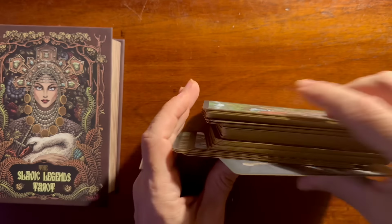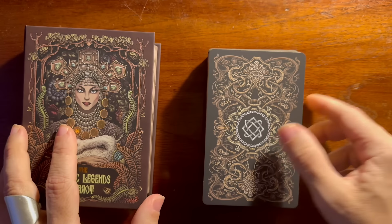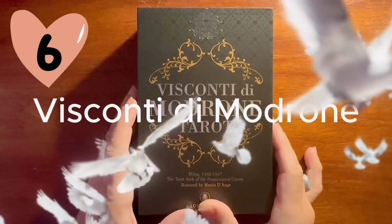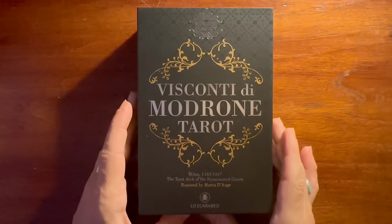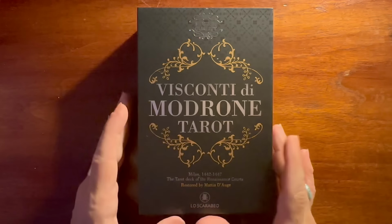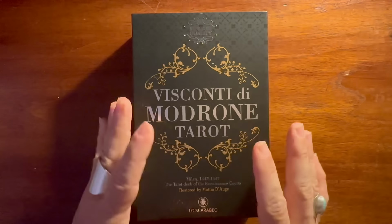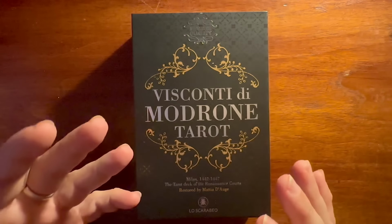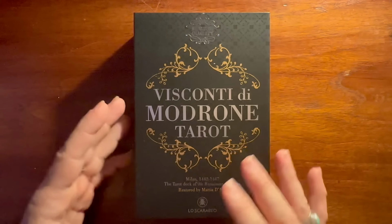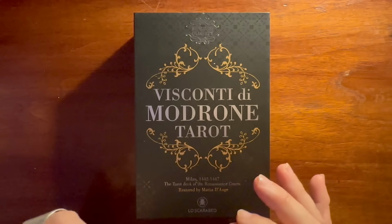So once again, you guys, this is the Slavic Legends Tarot. This is our deck number 7, and let's move on to deck number 6. Deck number 6, Visconti di Modrone Tarot, and this one is restored by Mattia di Auge. It's by Lo Scarabeo, and this is their museum quality editions. This deck is not only beautiful because of the paper stock, but it's also beautiful when it comes to the drawings and everything that they did with the gold foiling, and it's just a beautiful deck.